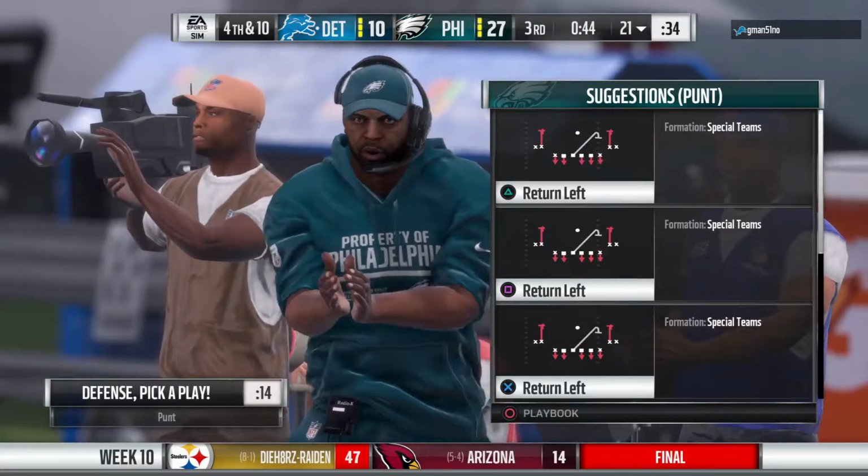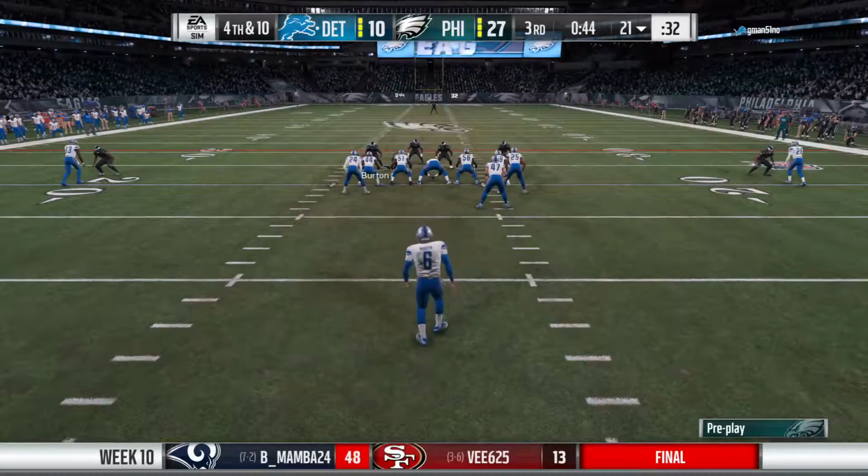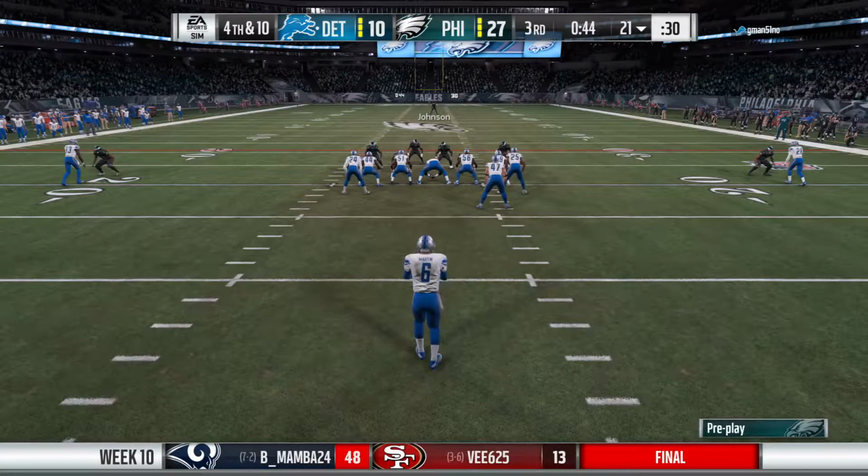Well, I'm thinking about the mental focus, you know? Yeah. The mental focus. Yeah, that's true. Got to stay with it. That's true. Here's Sam Martin now. He's been one of their few bright spots so far.